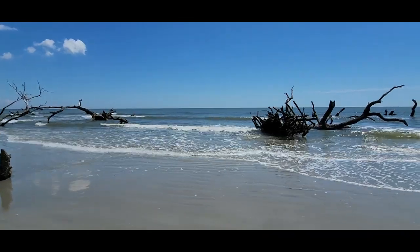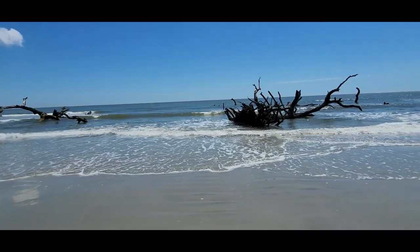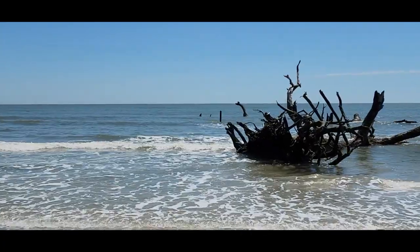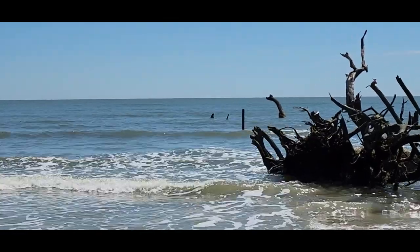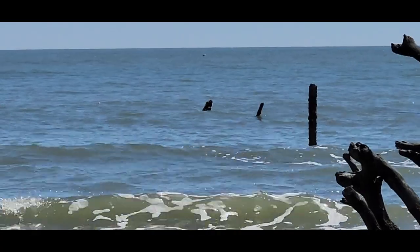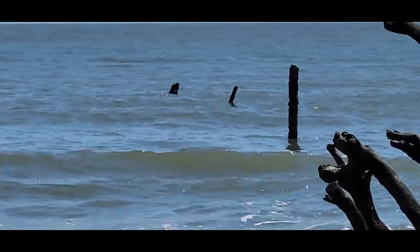Aww. There's a dolphin out there. Dolphin, right there. They're right out there. I see him. Let's see if I can zoom in. A couple of them right there. They got more right there. I see him.